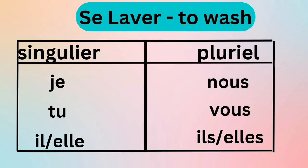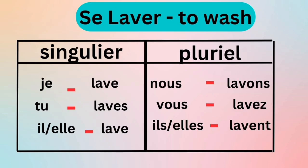Since laver is an er ending verb, the general rule is to remove the er ending, which leaves you with the radical lav. You will then add the appropriate endings for each subject. Je lave, tu laves, il elle lave, nous lavons, vous lavez, ils elles lavent. These are the conjugated forms of laver in the present tense.